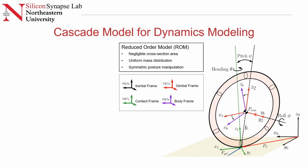And the body frame is located along the gimbal frame, but it also rotates about this rotation angle, and this defines the roll of the robot. So together, these Euler angles, the roll, pitch, and heading, are able to define the orientation of the robot, and the vector to the center of mass, PCOM, in the inertial frame defines the position of the robot.